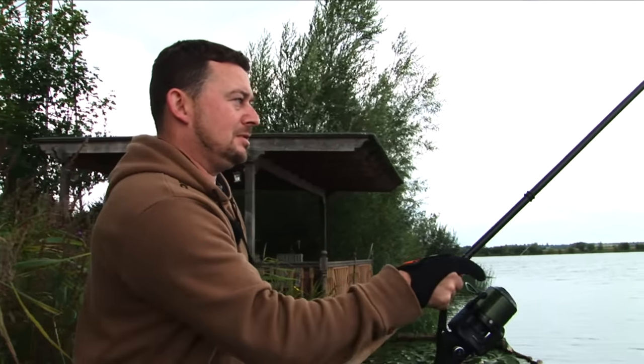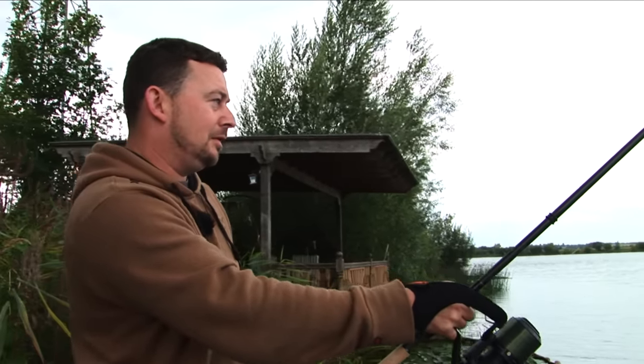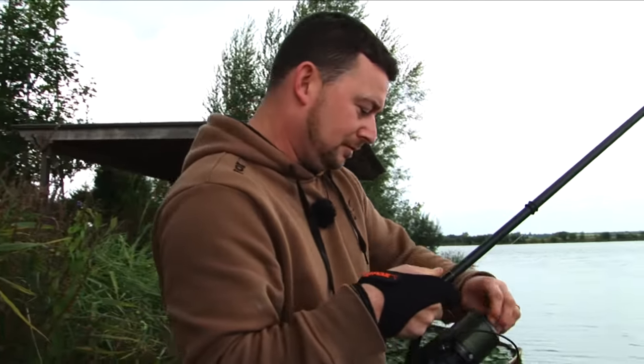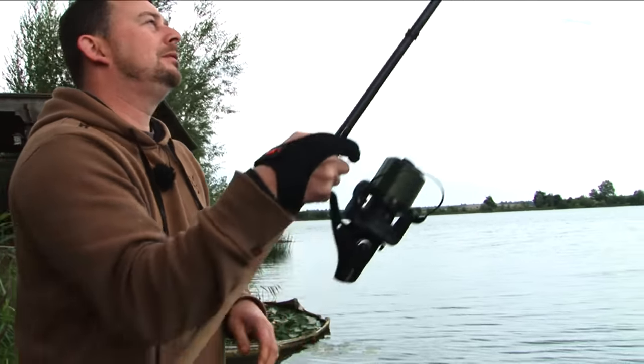You know, distance casting, it's not all about brute force. I mean, I'm only 6'1", but it's more about technique. So we'll give it a go and see if we can get it out there. Just make sure your spool's locked up really tight. You don't want it slipping at all.